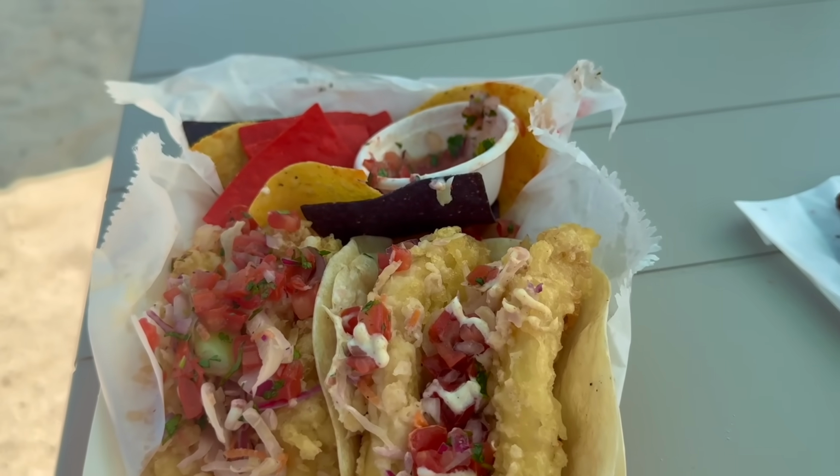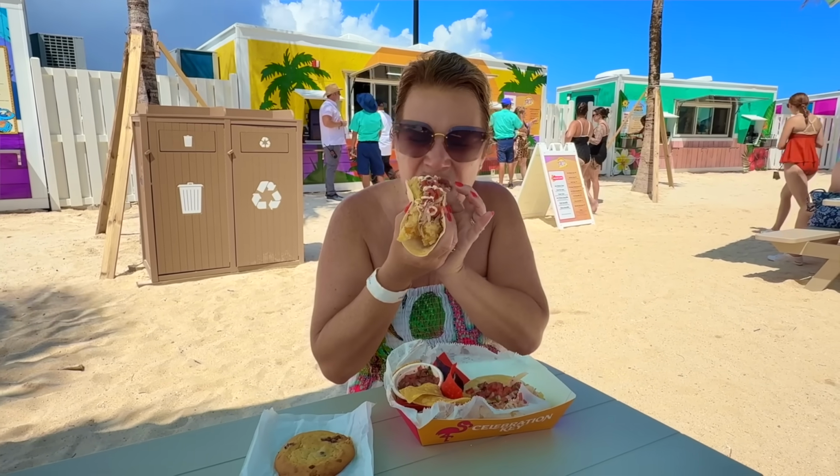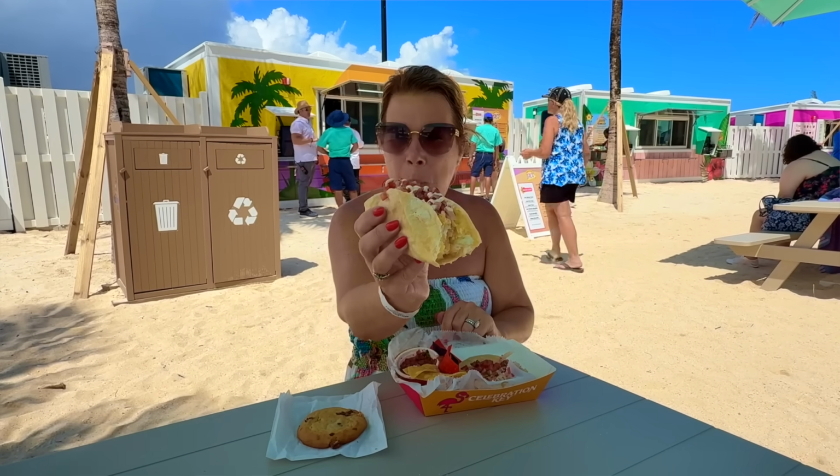Now, just to let you know, in my soft flour tortilla, I had 2 pieces of fish in each tortilla. So in my opinion, it was even enough for 2 people, depending on how much you eat. But I know my son said, no, it's not enough for 2 people. It would be enough for 1, but it was really very tasty. So I definitely recommend that.